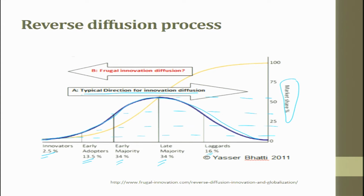And typically this is how the innovation gets diffused, but what frugal innovation wants is from here. So the late majority, they wanted to use, and this is how a frugal innovation has to happen.